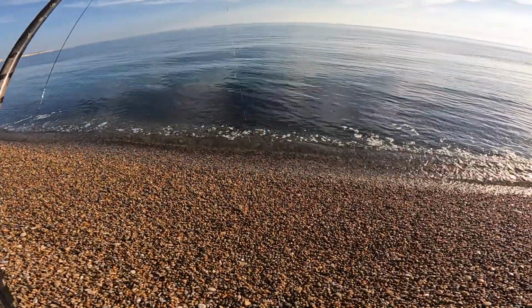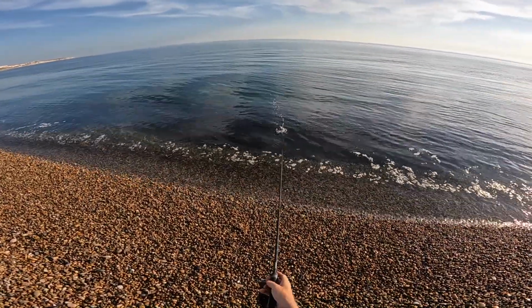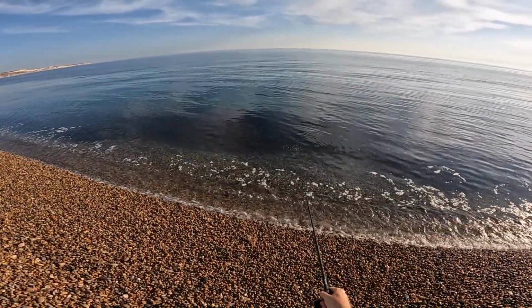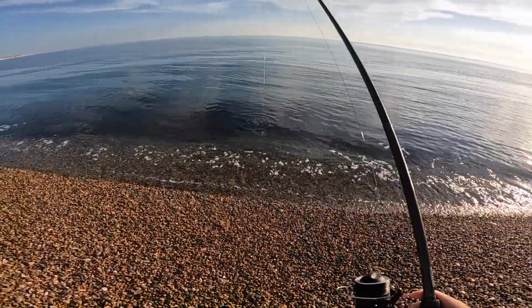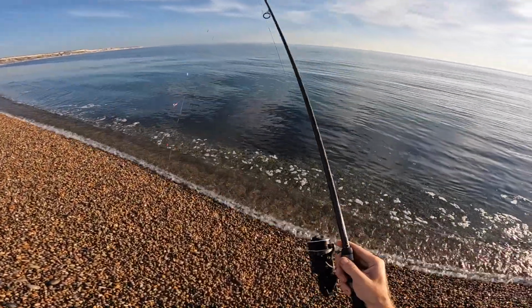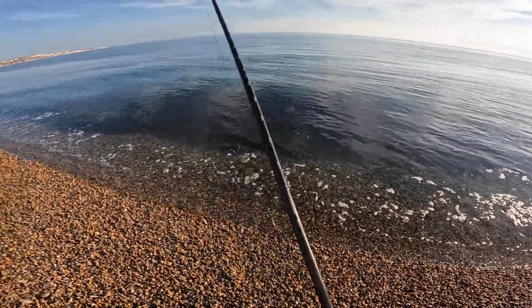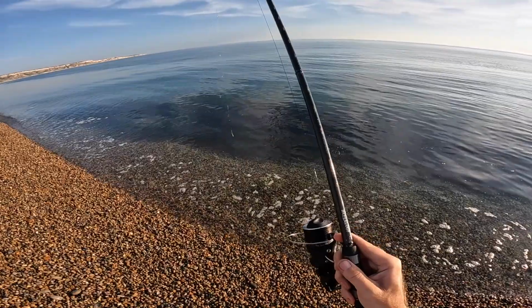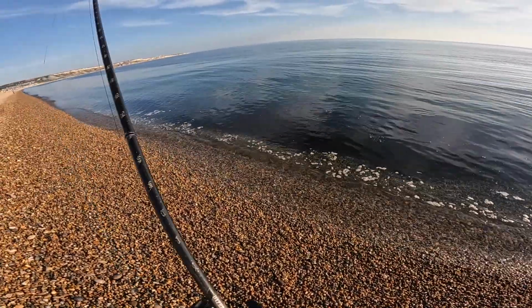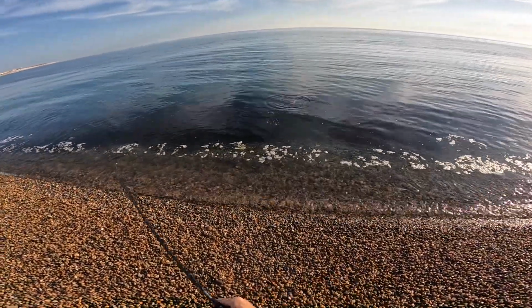I don't know whether the video will pick that out, but the water is absolutely black with bait fish there. Look, you can see them shoaling, and when you just dab the lead in there, you can see them just all disappear. Absolutely black, full of bait fish. No wonder the mackerel are in close. If I catch one at the moment, it's a different matter.